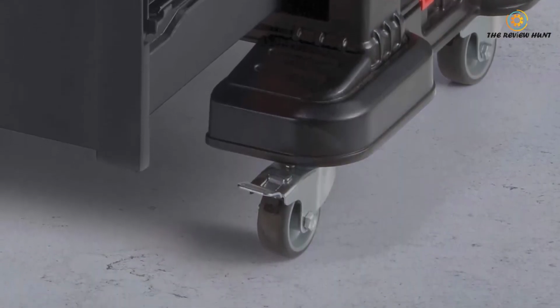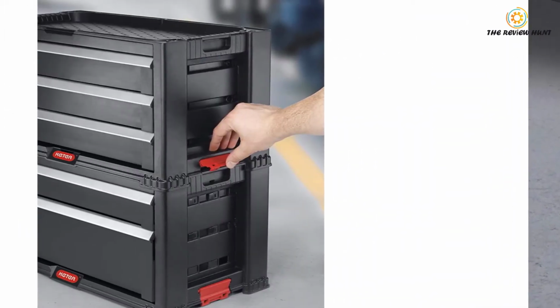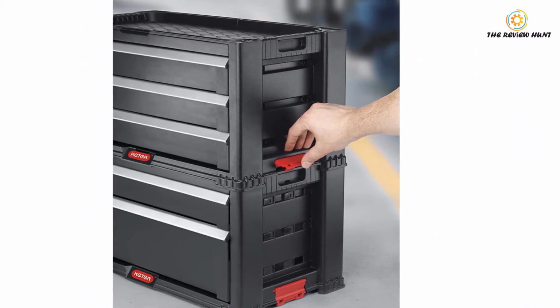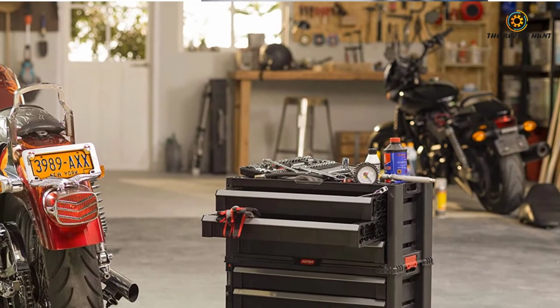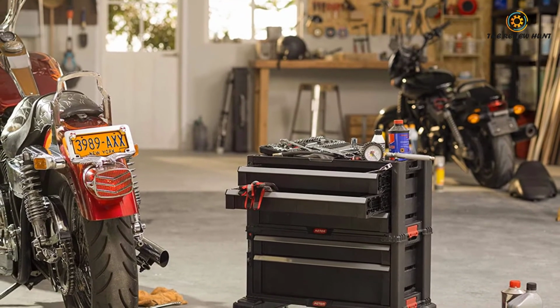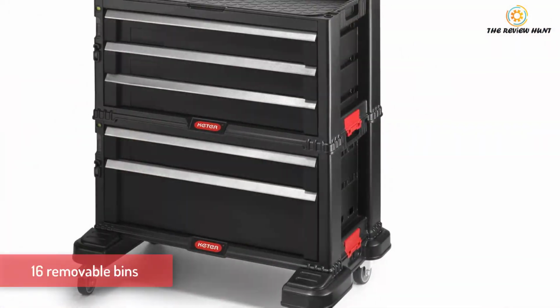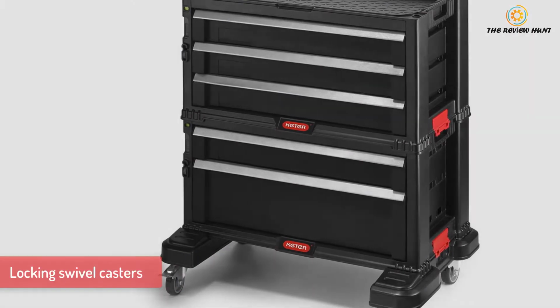It's a lockable toolbox that comes with 16 removable bins and dividers so you can arrange your tools and necessary stuff as needed. The central locking system ensures each drawer stays secure before, during, and after use, while the locking swivel casters keep the entire unit mobile. There are also compact carry handles to make each module portable. 16 removable bins. Central locking system.